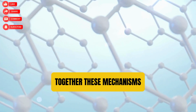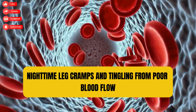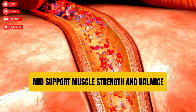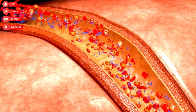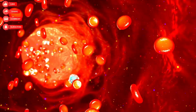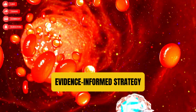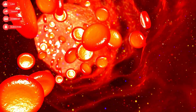Together, these mechanisms lower joint stiffness, reduce nighttime leg cramps and tingling from poor blood flow, and support muscle strength and balance. Best of all, these actions are cumulative and synergistic, which is why a daily, varied intake of the right fruits can be a practical, evidence-informed strategy before we dive into each fruit in detail.